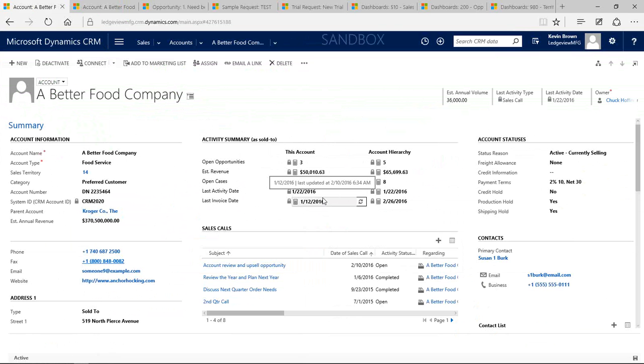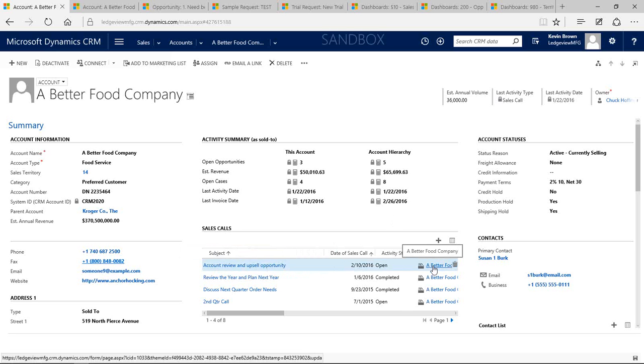But because this is an affiliate or subsidiary location, we also have that overall account hierarchy available to us. Now, I mentioned I'm going to have to go visit a Better Food Company, and I know this because under my sales calls, we have an account review and upsell opportunity activity scheduled for today with a Better Food Corporation. So now I'm going through my review, and I want to make certain that I have a valuable conversation with our client before going out there. So this gives me the opportunity to have that.